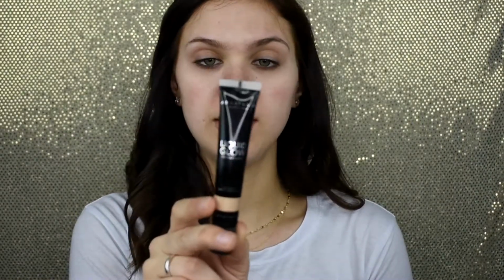For primer, I'm gonna be using the Becca First Light Priming Filter. I really like this stuff because it just illuminates the skin really nicely and also helps to have your makeup stay on all day long, and who doesn't want that? Am I right, ladies? So now I'm going to be using my Anastasia Beverly Hills Liquid Glow in the shade Perla.